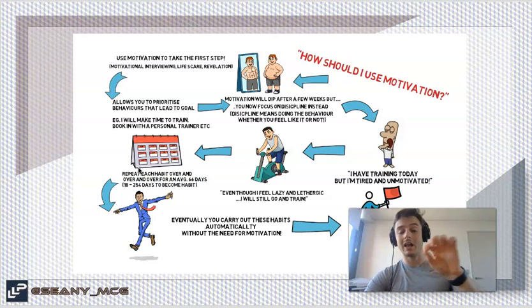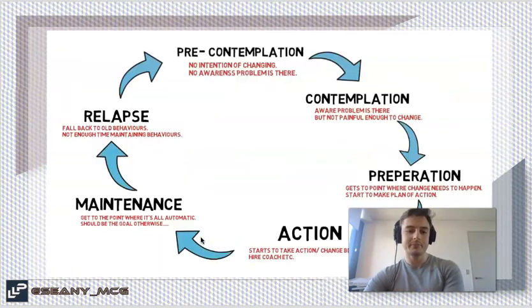You might use a calendar where you simply tick off and cross it off each time and you don't break the chain. So there are some little tricks you can use in there. Eventually you carry these habits out automatically without the need for motivation. You just do them whether you like it or not. You do them automatically. It's just a thing you do.